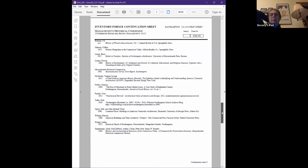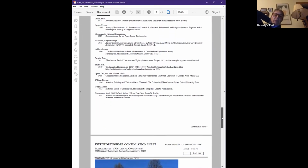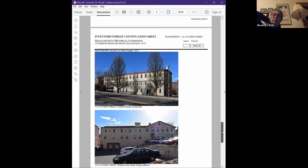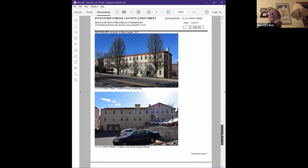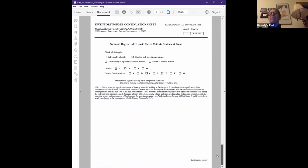I can remember when we started the first inventory forms when the commission was first started, and this was way before digital, we'd go out with our little cameras and take the pictures, and we'd have to do all of the research in the Hall of Records in Northampton. And it was just people on the committee doing it. This is great. People are paid, and it's really their specialty, not just local folks trying to get something together. Yeah, exactly.